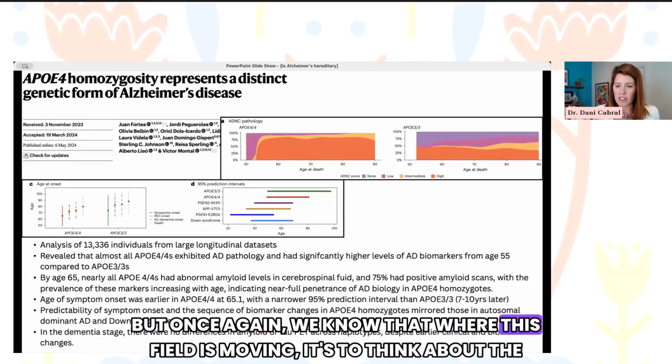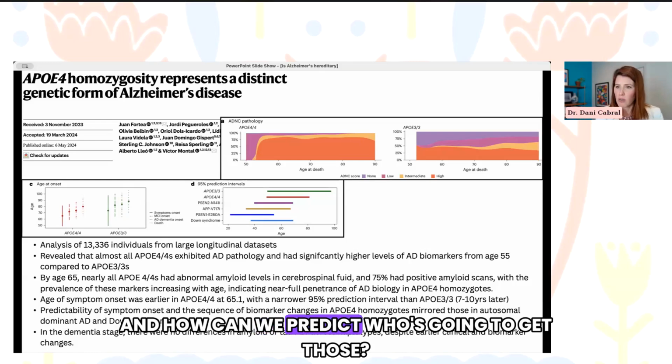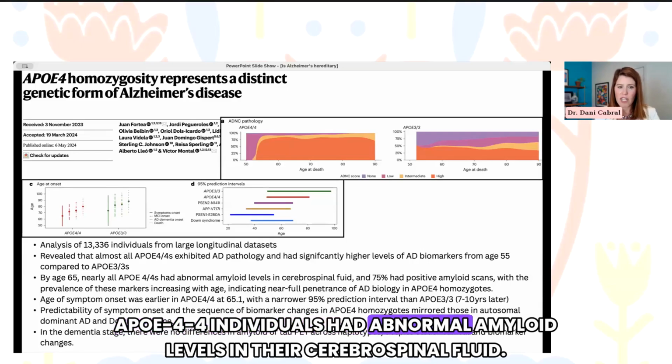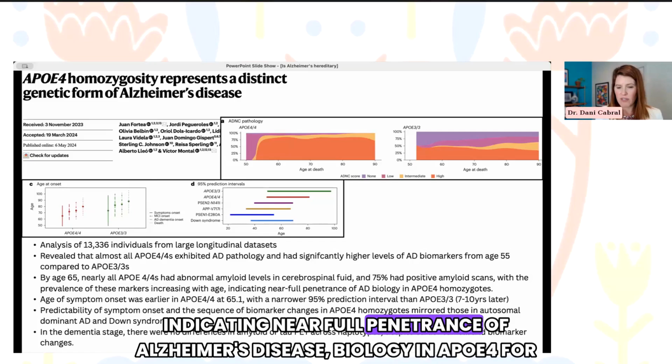But once again, we know that where this field is moving, it's to think about the biologic changes completely separately from the clinical changes, and really trying to get at what's happening with the biologic changes and how we can predict who's going to get those. So going back to the text here, by age 65, what this study found is that almost all ApoE 4-4 individuals had abnormal amyloid levels in their cerebrospinal fluid. 3/4 had positive amyloid PET scans, so they have elevated amyloid plaques in their brain, with the prevalence of these markers increasing with age, indicating near full penetrance of Alzheimer's disease biology in ApoE 4-4 individuals.